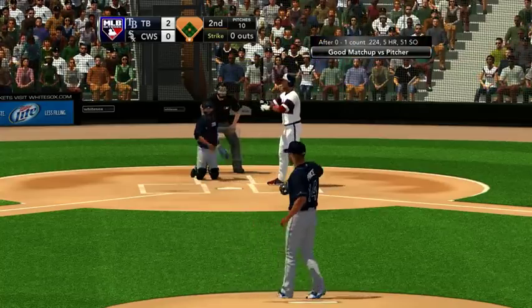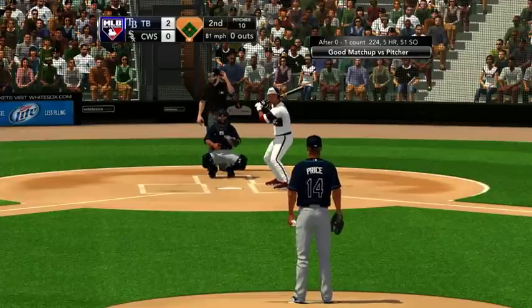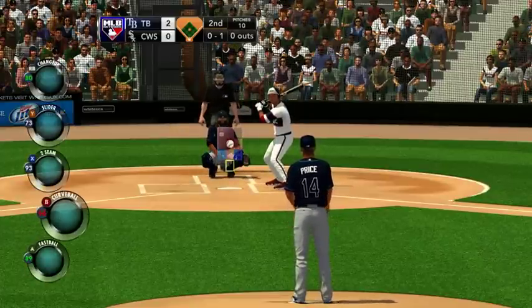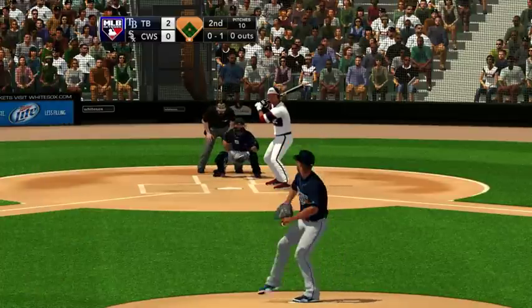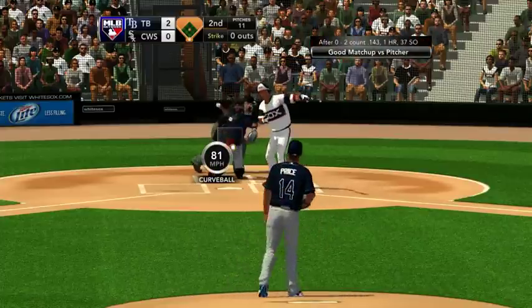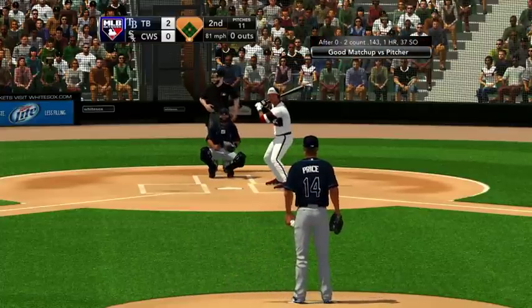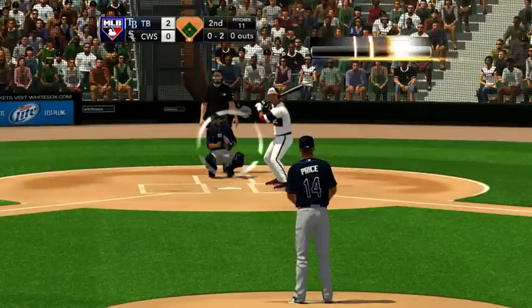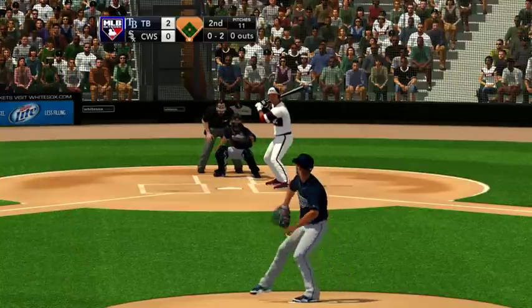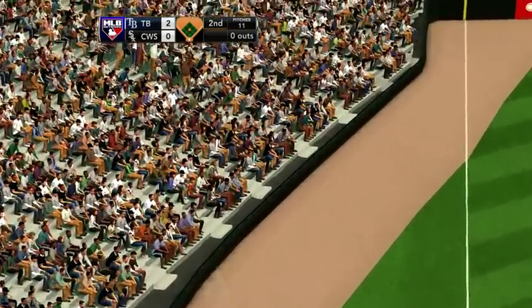Price gets it, called 0-1. Well, the hitter struggles with curveballs when he's behind in the count. I suspect they're going to go to the hook. Here's the pitch. That's a strike, and it's 0-2. Time for Rios now to protect. The pitch. That's hit foul by Rios.